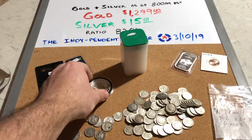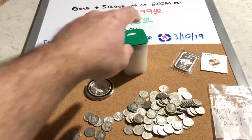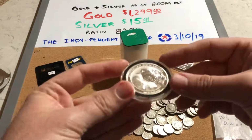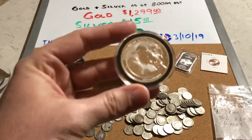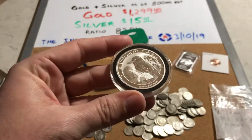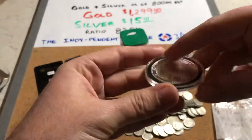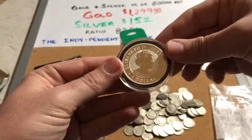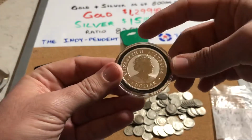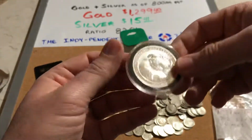The next item I purchased, at the same booth I bought my last American Silver Eagle from, was a lot of guys on these videos talk about the Kookaburras from Australia. So I did pick up the 2019 Kookaburra. I didn't have anything like this at all. Big shout out to Silver Baggins. I think he's the one that is always talking about these Kookaburras.